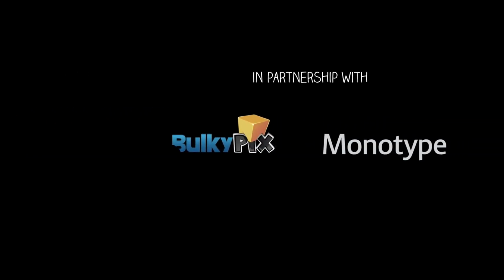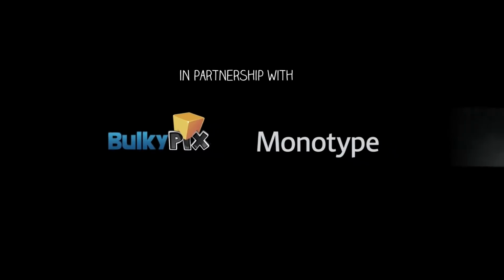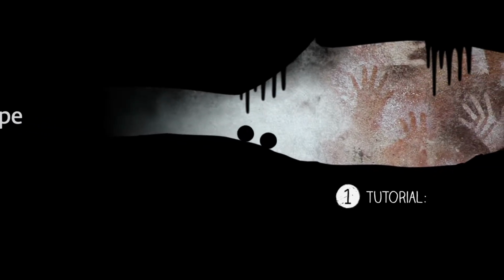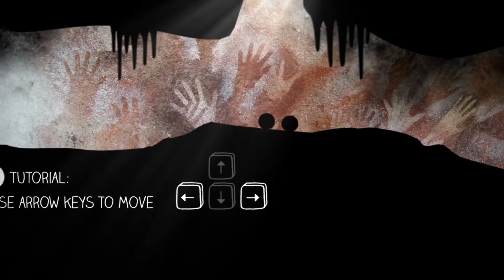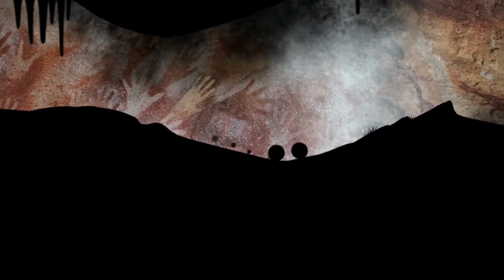Let's play Typewriter, an interesting new game where you play as two dots and you're supposed to, quote-unquote, uncover the history of fonts and characters. So let's go ahead and get right into it, I guess. Use arrow keys to move. Looks like they can't separate at all.